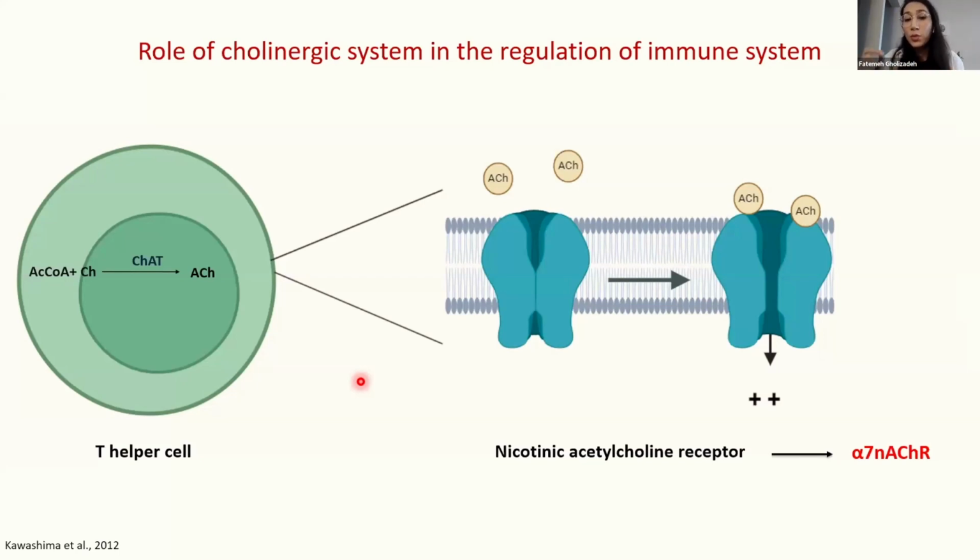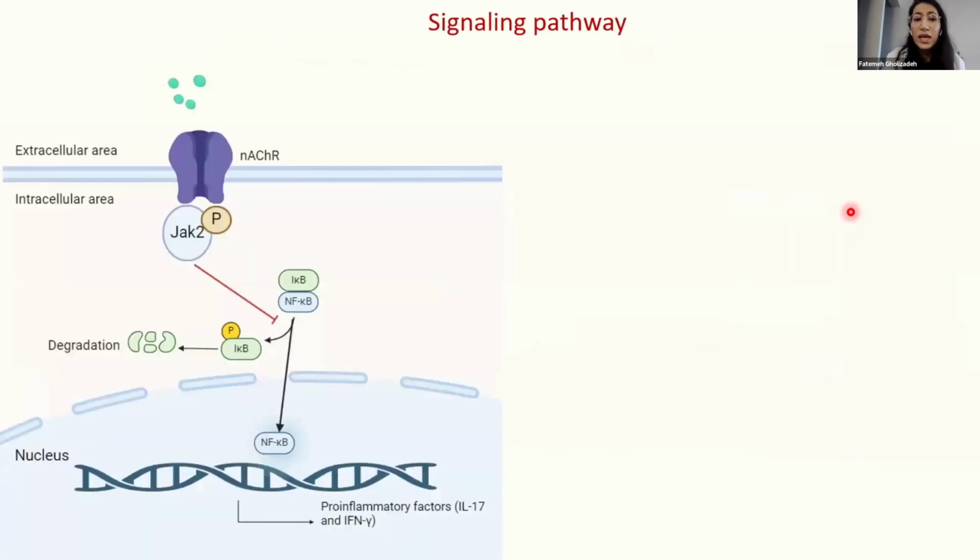Eventually, acetylcholine binds to its receptors. Conformational changes would happen in the nicotinic receptors, and following that, the positively charged ions will move across the membrane, and depolarization would happen, and so some signaling pathways will be activated.